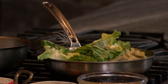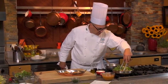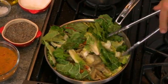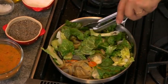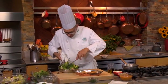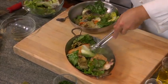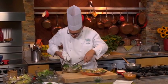As the moisture comes off of these vegetables, all the fond or the essence of chicken that is stuck to the pan will mingle with these vegetables and just make it a richer dish. Already these greens are beginning to wilt down. They don't take very long to cook. And what I want to do is take some of this greenery and tuck it in around the chicken. Likewise, the artichokes. I want the chicken to be uppermost so that the skin can continue to brown and crisp up.